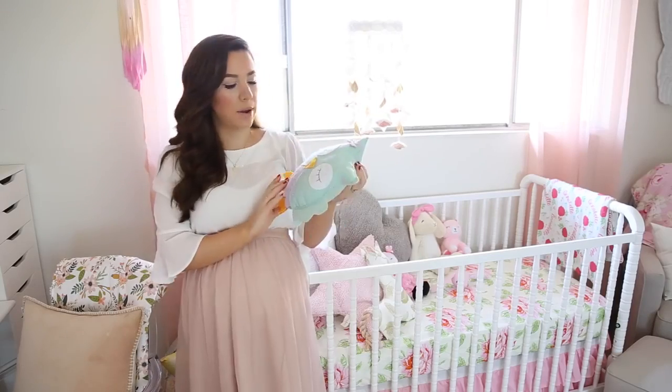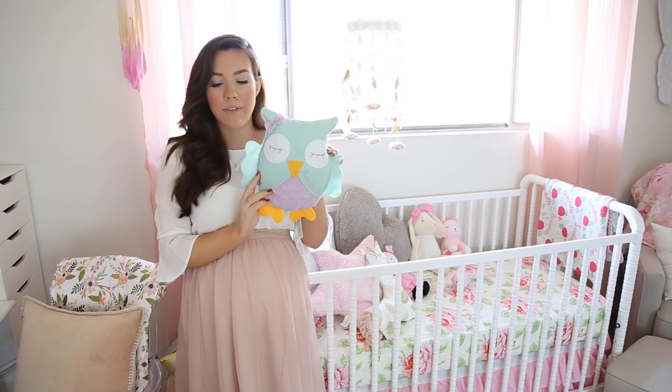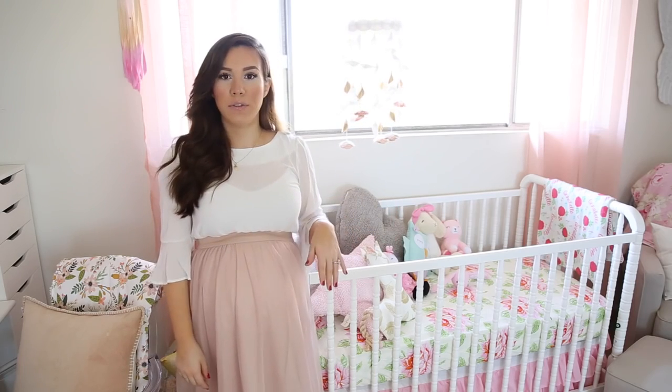And I also love this one because it says her name, Annabelle, on it. And it's a little owl that you can get from Etsy. And then the rest of the stuffed animals I just got from family members and friends. Some of them are from Pottery Barn and others are from Bye Bye Baby.